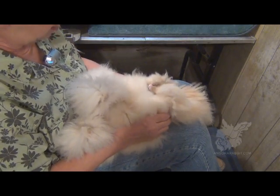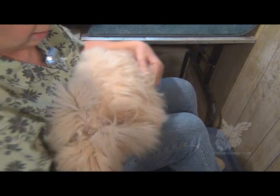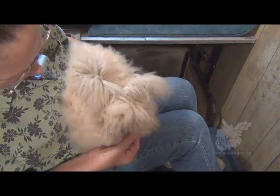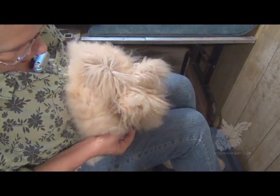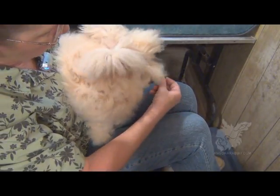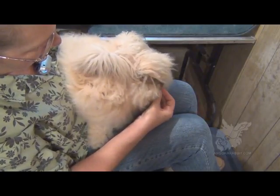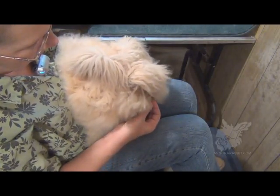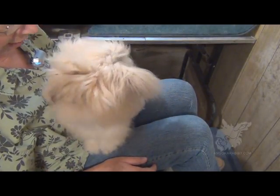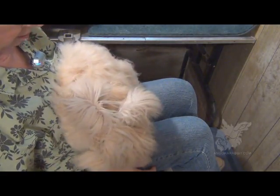Okay, I'm going to let him sit up and have a little bit of a break here. Hey, buddy. Here, have a treat. I'm feeding him some black oil sunflower seeds with my fingers. Giving him a treat, rewarding him for being so patient with me. I'm going to let him just sit up here and relax for a little bit. What a good boy.